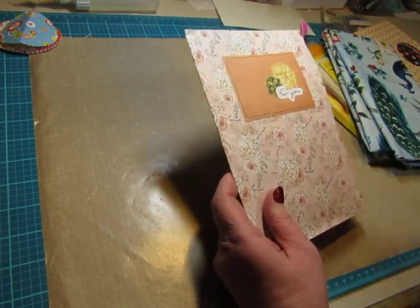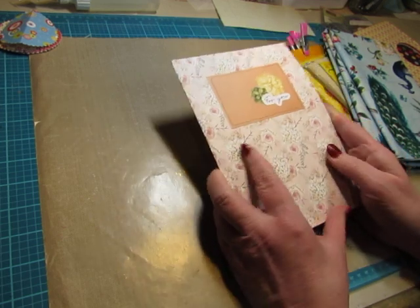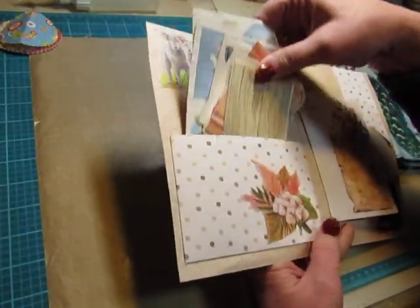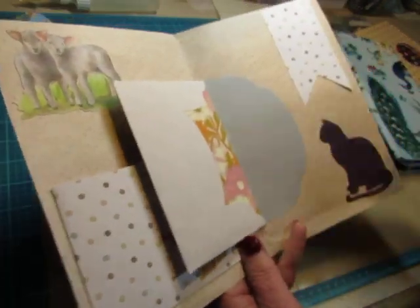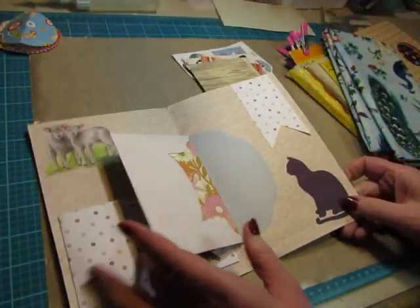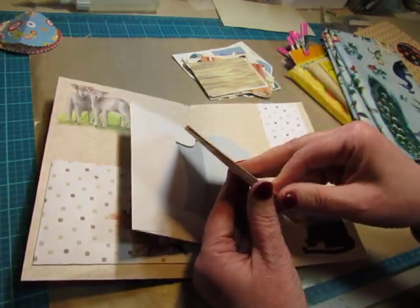And I sent her a Christmas card, just a plain old Christmas card. And then she sent me this. It's a fun little folio that she made. It's got the little lamb up there in this cute pocket that she decorated, a banner, and a cat glued on there. And this little envelope is glued on there in such a cute way. And she added a little note to me.